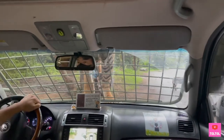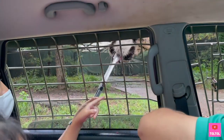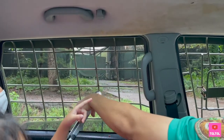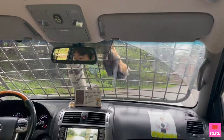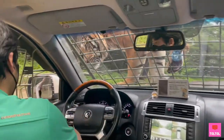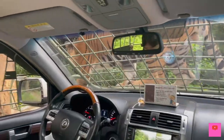Yes, that's a tiger on top of our car. Wow! Tigers are big and heavy, but we couldn't hear its footsteps as it was walking on top of the roof. This is because tiger's paws have a layer of fat which helps tigers walk super quietly. This is useful when they are hunting. Annyeong, tigers.